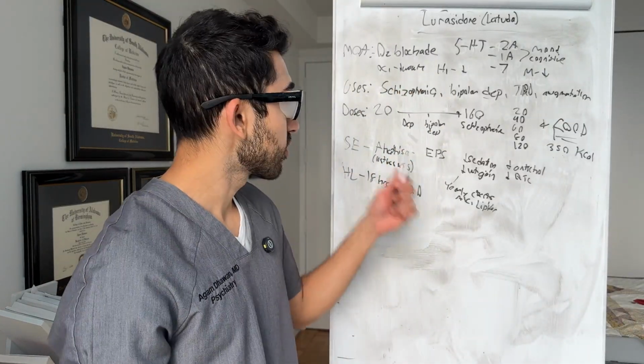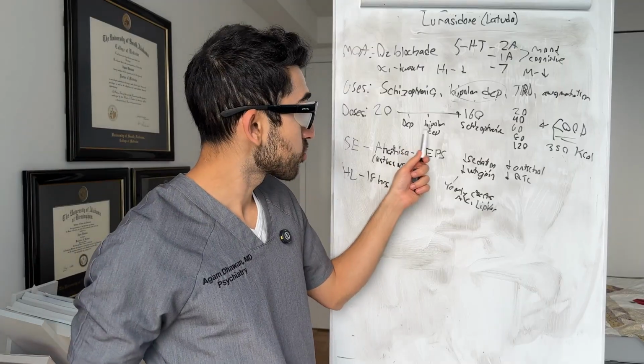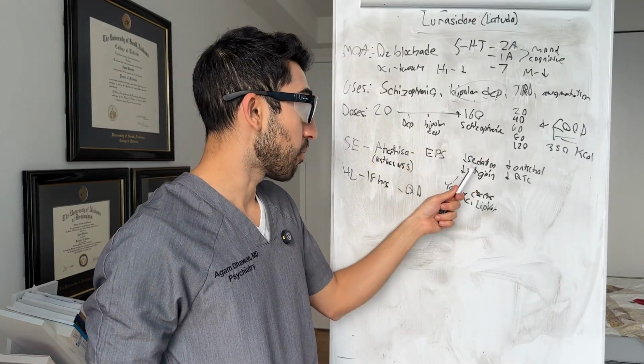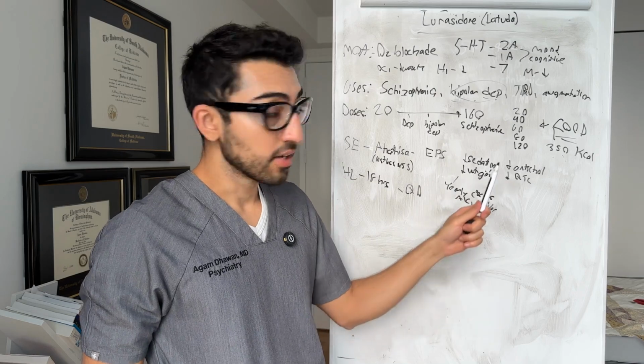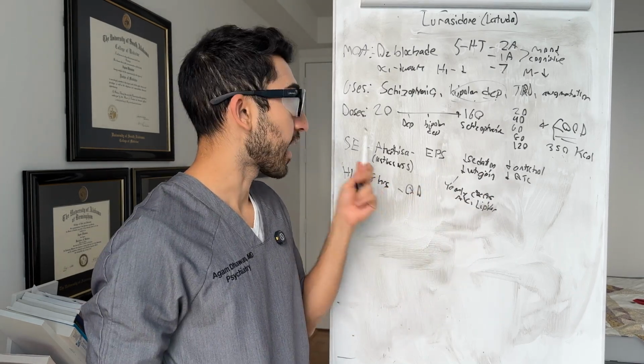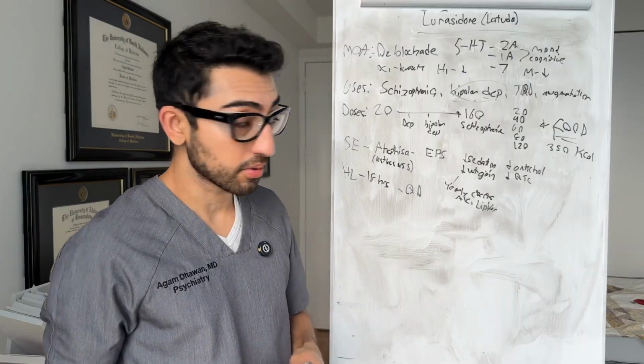Overall, with Latuda, things you've got to know: bipolar depression, it can be used for augmentation for treatment-resistant depression, higher doses are used for schizophrenia, it's very metabolically neutral, not sedating, not anticholinergic. Just be wary of some EPS risk and akathisia. Other than that, it's a great choice for people if they can remember to take it with food.